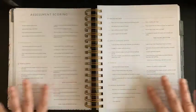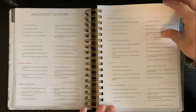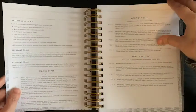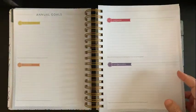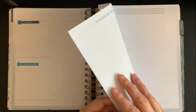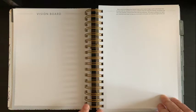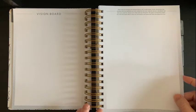Okay, so I get it. So you go through and you do an assessment of each section of your life, and it looks like you get yourself a score, and there's some intentions and then goal setting. So it's a process. It's a whole thing that you work through, and then I'm guessing you kind of narrow it down, and then you put some goals down that are to you. Oh, and then a vision board. Now, I've never done a vision board, and I've seen plenty of them on Pinterest, and they're super cute, and I might have to go ahead and do this for July, for the rest of this mid-year.